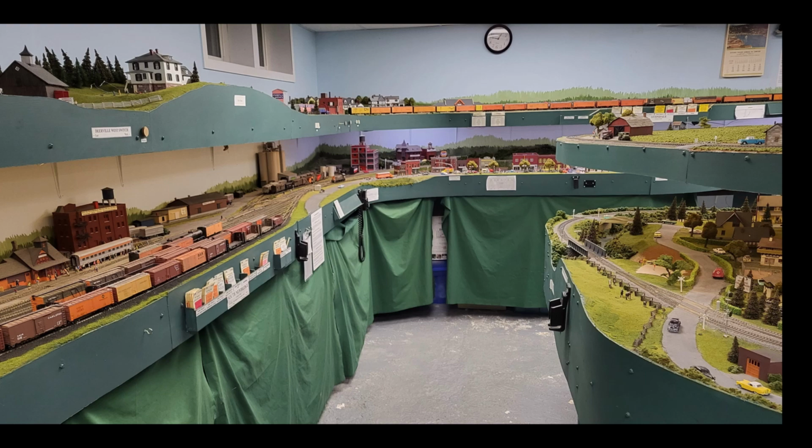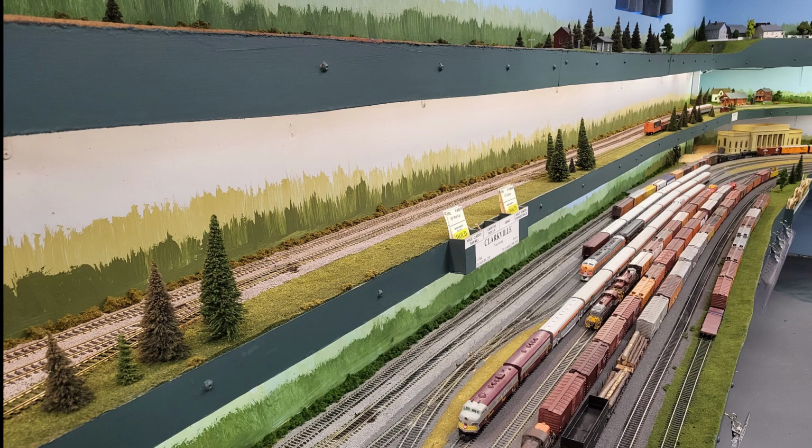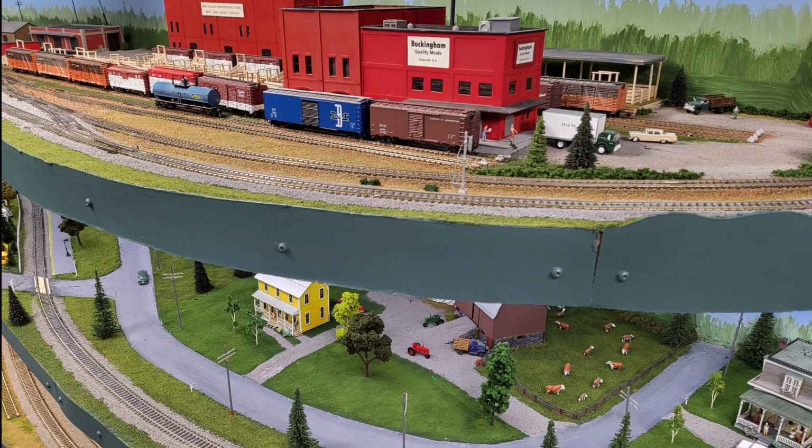I began construction of the layout in 2000 after a couple of previous layouts. We moved to St. John in 1997, we finished the basement, and I began building the railway in 2000. The layout is not quite finished, but it's well on the way. I have a North Coast Engineering DCC system that I installed in about 2006, with the railway divided into 18 power districts.